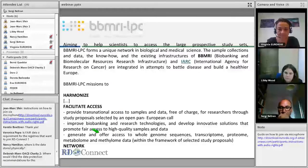Now I'm moving to the next part of the presentation, which is showing you how we have applied some of these into this call from BBMRI-LPC. BBMRI is the Biobanking and Biomolecular Research Infrastructure from Europe. And the project BBMRI-LPC is a project on large prospective cohorts.